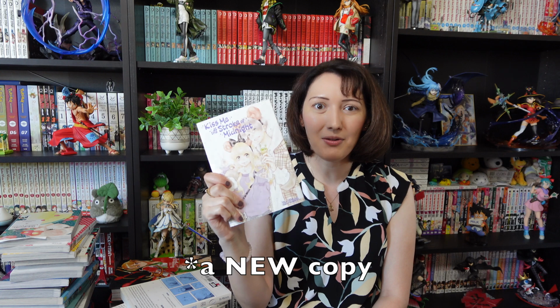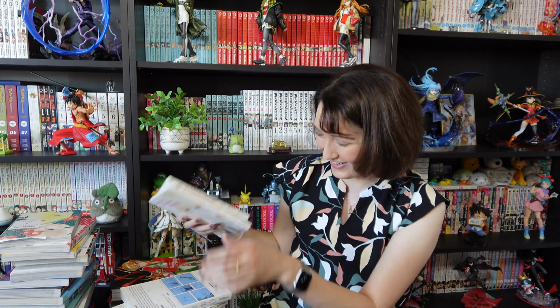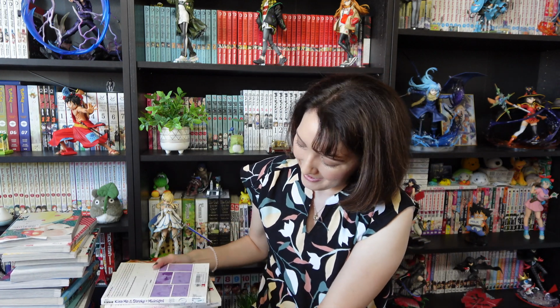I was about to return it, but you can't get this copy anywhere, at least that I have found. Yeah, no one's selling it. Mystery, but I guess this was a volume that was popular or didn't print as much. But anyway, tangent aside, we've got the complete set here now for Kiss Me at the Stroke of Midnight. Very happy about this one.